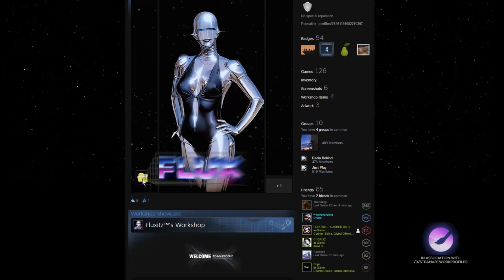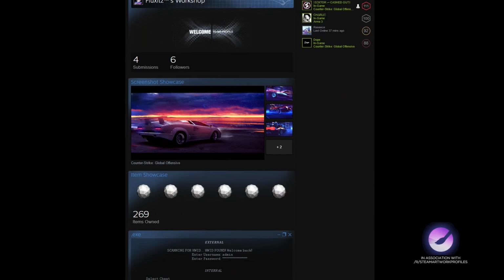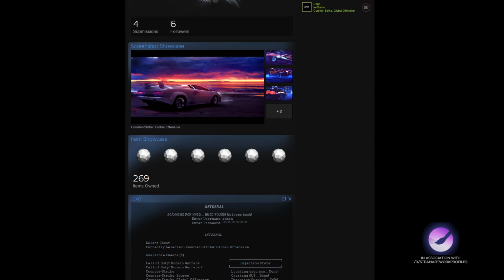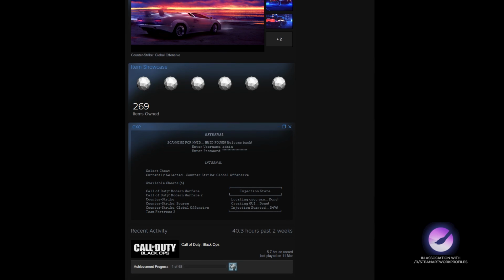Scrolling down we can see a workshop showcase template by Azu, and a screenshot showcase full of sci-fi inspired cars. Scrolling down even further we can see an info box which is supposed to look like a cheat injector, which is very creative. Great work.